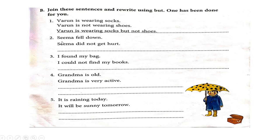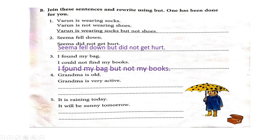See number 2. Seema fell down. Seema did not get hurt. Join like this. Seema fell down but did not get hurt. Number 3. I found my bag. I could not find my books. I found my bag but not my books. Okay? Found bag but not books.